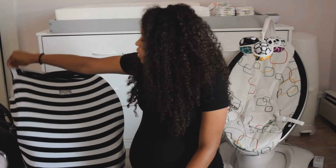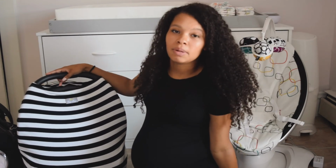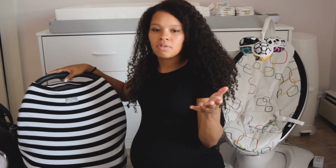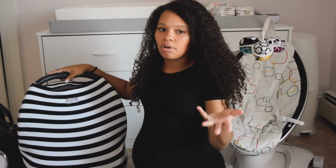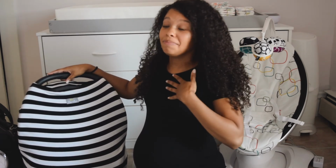And then this cover that we got, I have gone through so many covers for car seats and they just don't work at all. The ones that flip up, I think too much wind can get into it. And then I got a Maxi Cosi cover and it just does not work. So that's why I don't like buying things online. I never buy things online because for me, they never work.